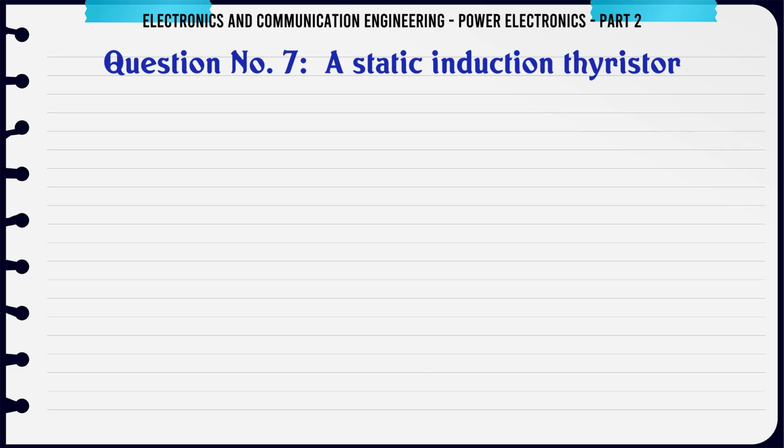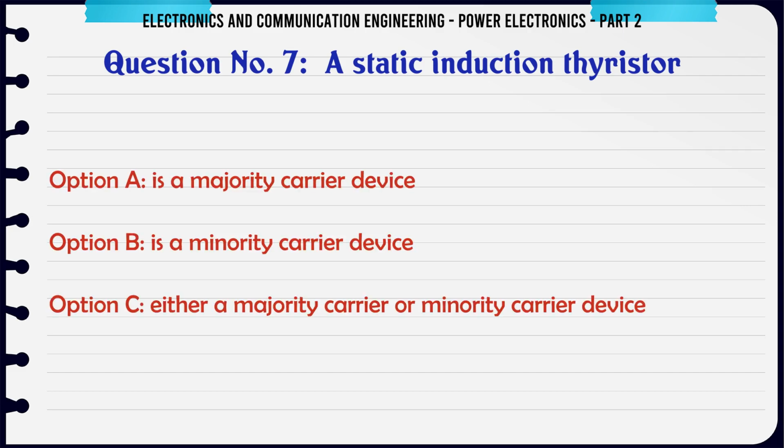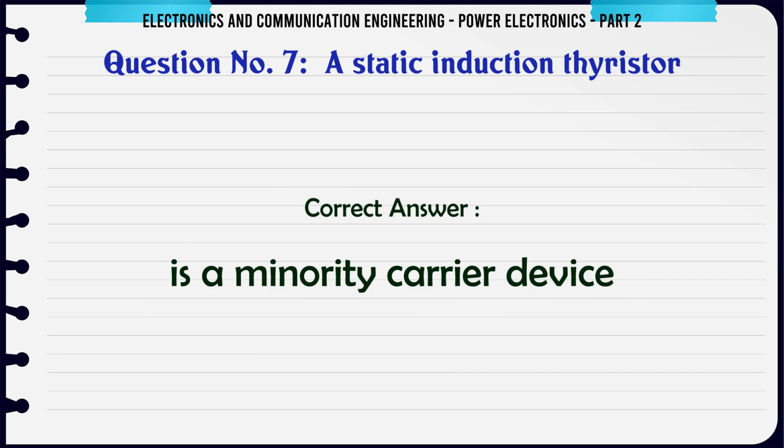A static induction thyristor: A. is a majority carrier device, B. is a minority carrier device, C. is either a majority carrier or minority carrier device, D. has a total number of 2 leads. The correct answer is a minority carrier device.